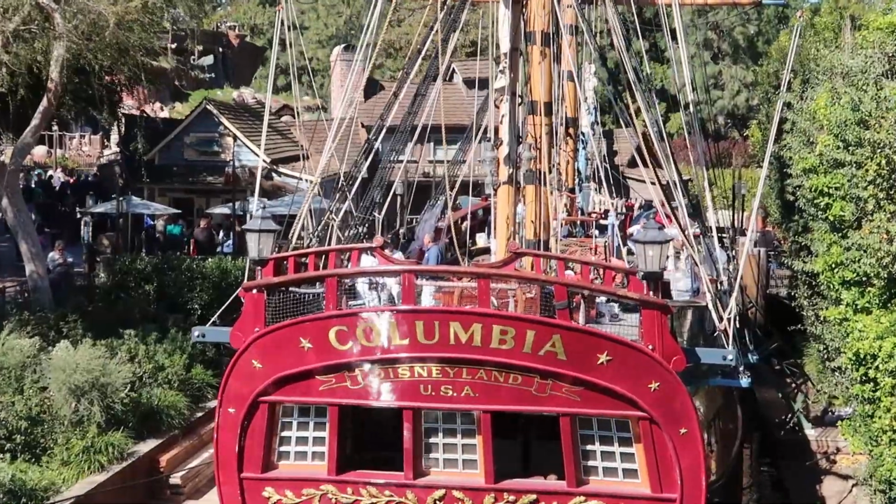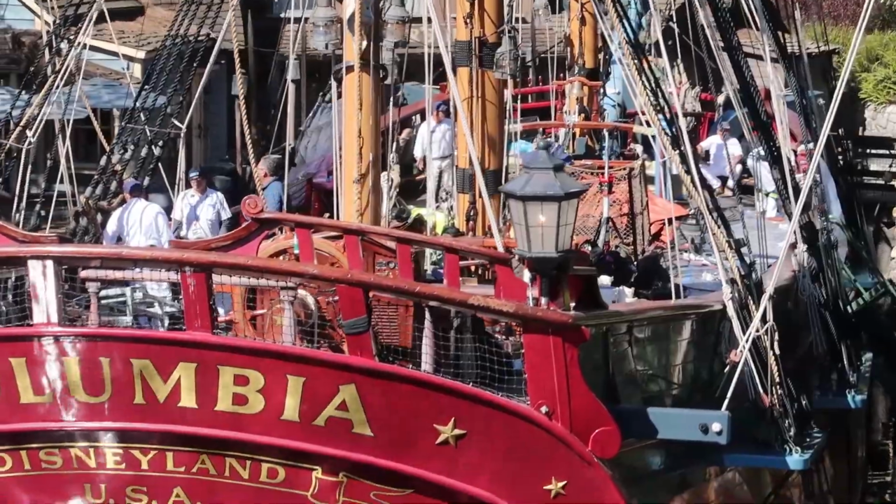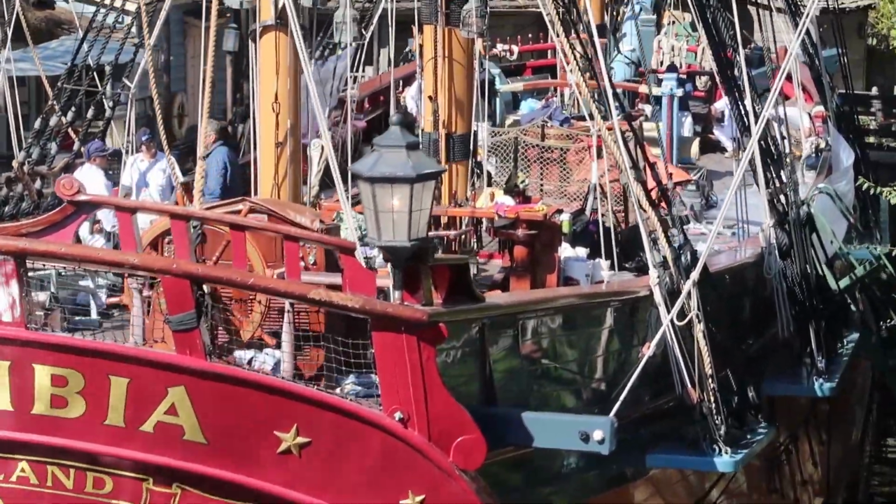And then here's the Columbia. The Columbia, they're doing some painting on it, so it is down for right now. But they are working on it. They're probably just doing some minor refurb and stuff.